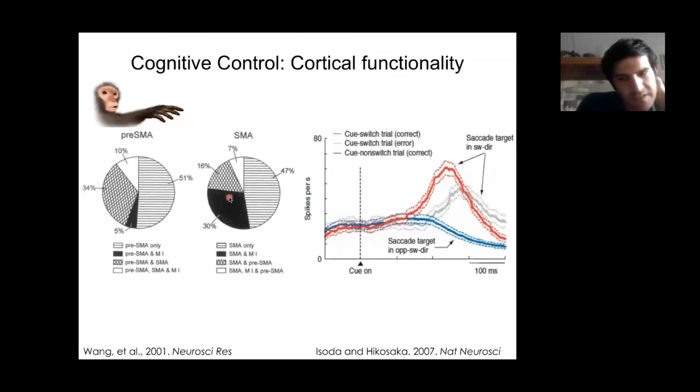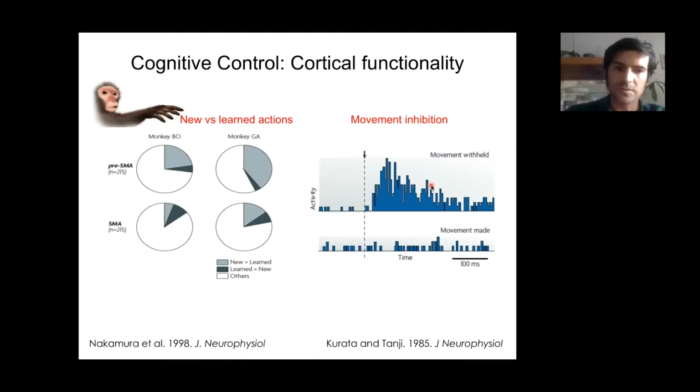In the physiological response from pre-SMA, a very famous study shows how, when animals have to switch from one action to another, a large increase in firing is seen in switch trials when they correctly switch an action. These two areas are also important in showing how animals learn new behaviors, and this is very clear in this graph, where pre-SMA has a larger set of neurons engaged with new actions, less for those that are well learned, whereas the SMA has less engagement in new actions.